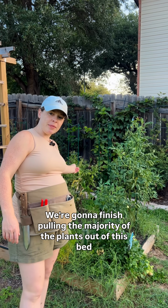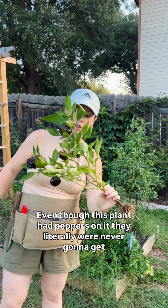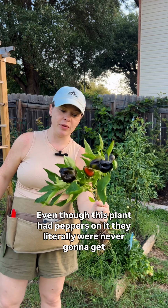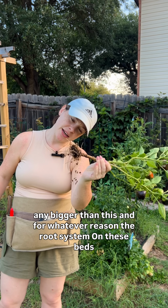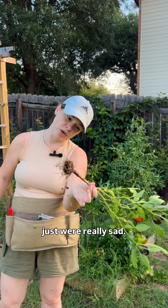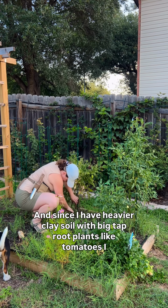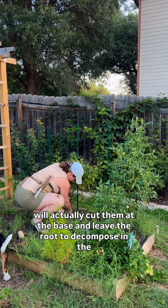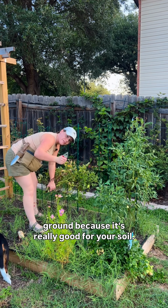We're gonna finish pulling the majority of the plants out of this bed because I'm over it. Even though this plant had peppers on it, they literally were never gonna get any bigger than this, and for whatever reason, the root systems on these beds just were really sad. And since I have heavier clay soil with big taproot plants like tomatoes, I will actually cut them at the base and leave the root to decompose in the ground because it's really good for your soil.